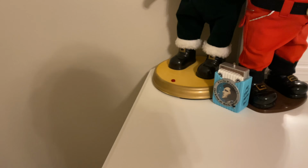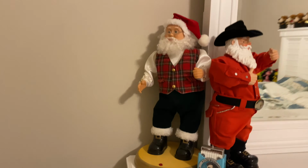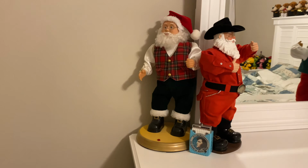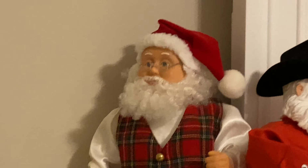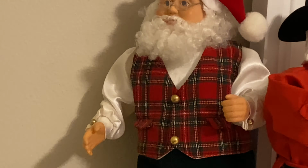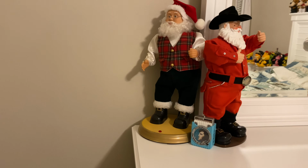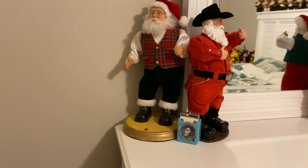Now, I think the one thing most will agree with is the Gemmy Santas, which a lot of them look like this. Then they were changed to be kind of smaller, I think, but their faces do look a lot different on the later ones from a couple years later, but they're still plastic, and they still move relatively the same. It's just their size is different. That's the biggest thing, the size. And I think some of them weren't on a base, but most of them still were.